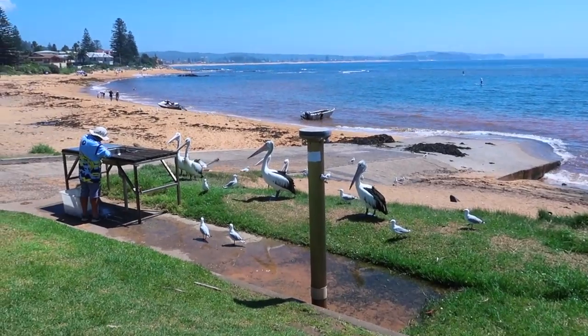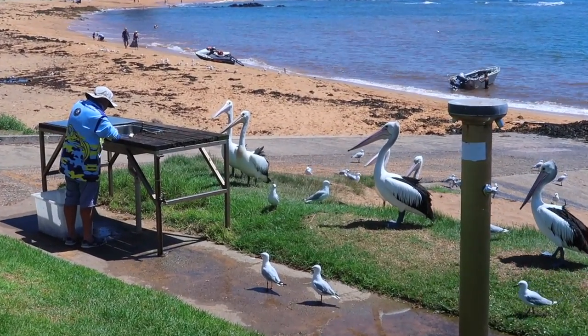If you can get along to Fishermans Beach while they're cleaning the fish, the pelicans will put on a good show.